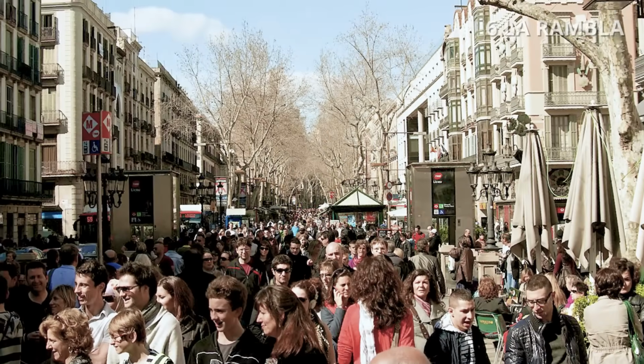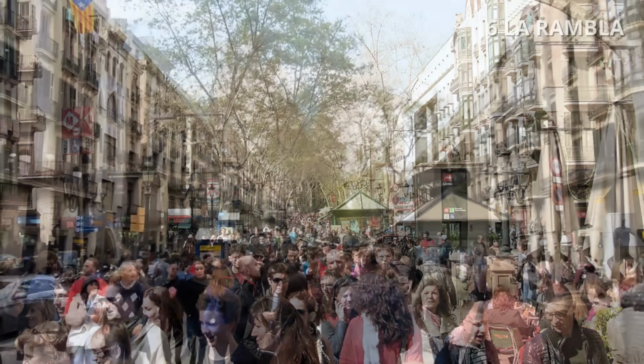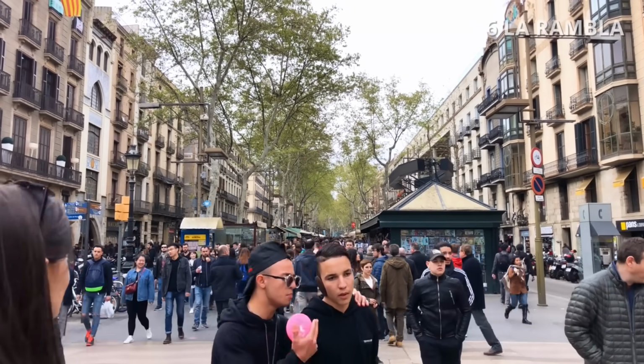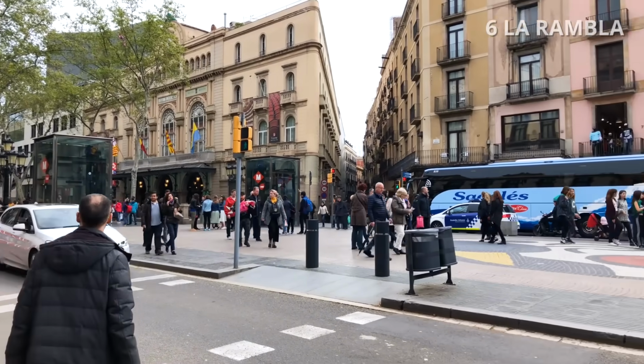With thousands of tourists wandering around and soaking up the atmosphere, La Rambla is one of Barcelona's main attractions. However, the boulevard is also infamous for thieves and scammers. In fact, Barcelona is usually called pickpocket capital of the world.